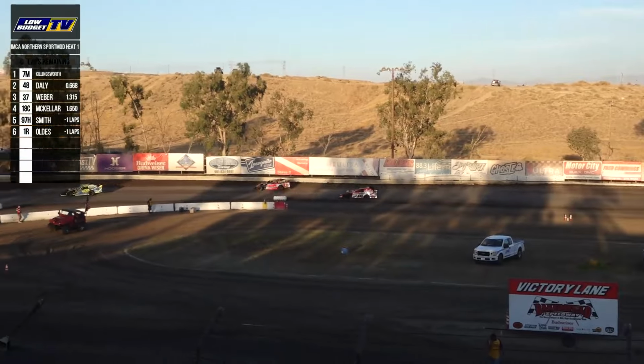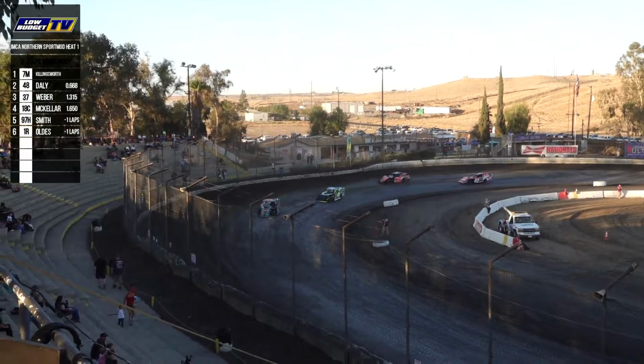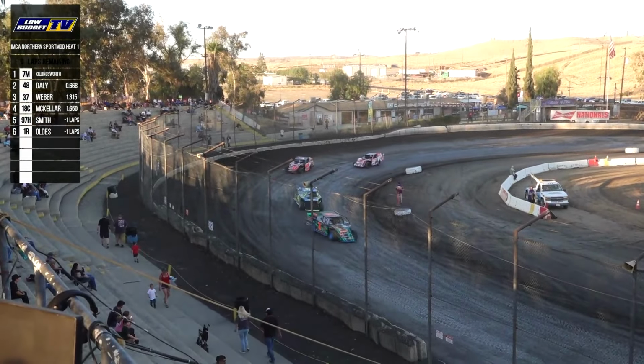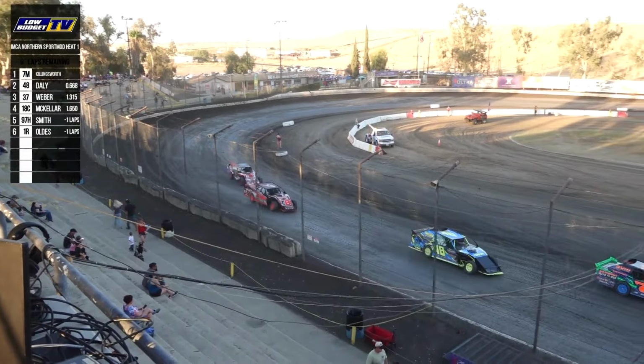As Chris McKellar has had it all just about in this heat race and comes up 1 spot short, even after all that, even after having a car on his door, a car on his hood.